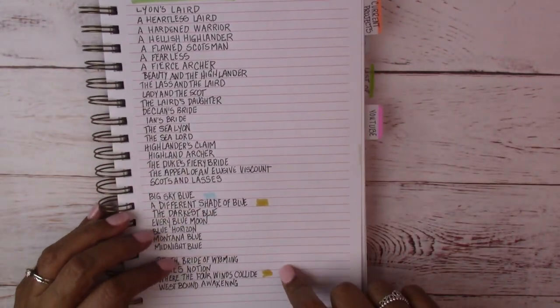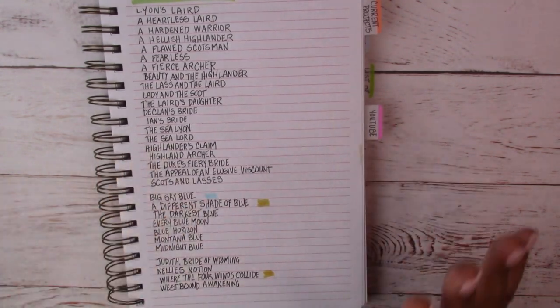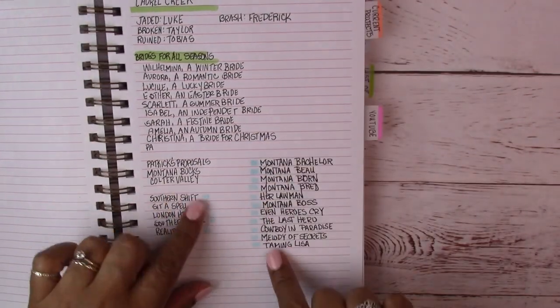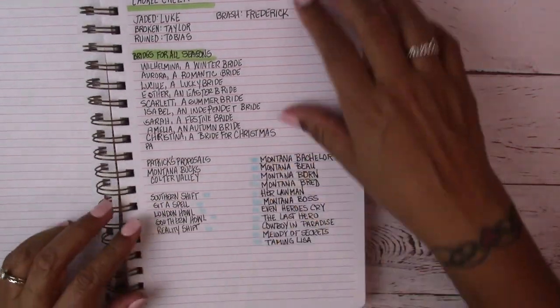I need to have these yellow marks, but these are the ones I just remembered off the top of my head that I recently did. And here's all my wide books. They got the blue mark, such and such. So that's what I have in here.